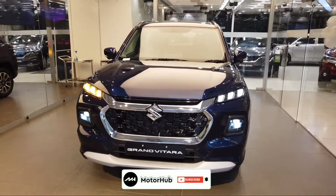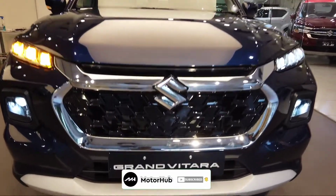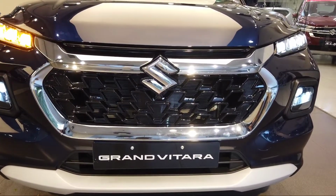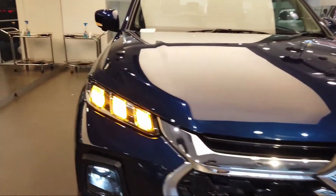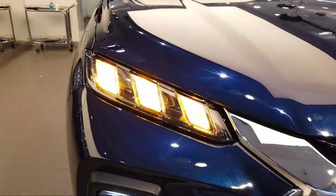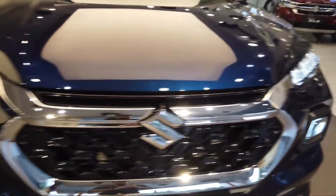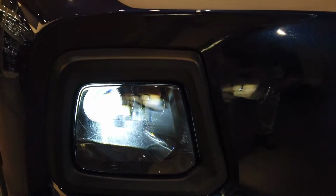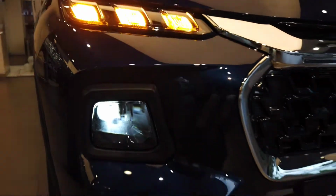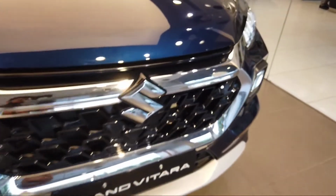In terms of design, the all-new Grand Vitara looks quite futuristic and elegant as well. So this particular variant is the Alpha variant and it is an automatic single-tone variant and it is priced at Rs 16.89 lakhs ex-showroom. And this is the LED turn indicator, which also doubles up as an LED DRL, which looks like this. Down here you get the LED projector headlamps. The front skid plate is finished in silver color.